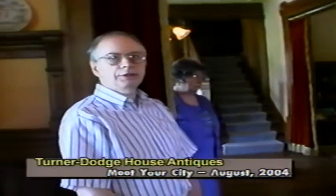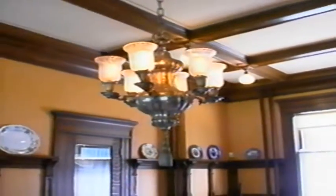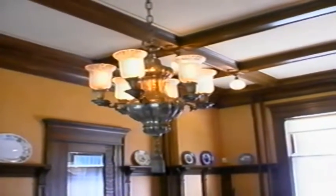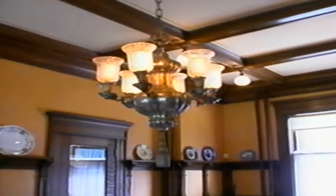They date all the way from the 1820s to probably 1900, 1910. The chandelier in the center is quite interesting. It is not original to this house. It came originally from a Victorian mansion in Durand, which apparently was demolished a long time ago.